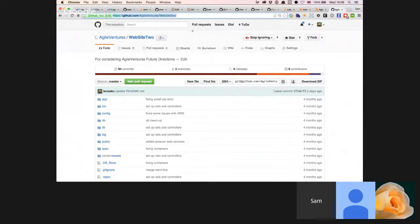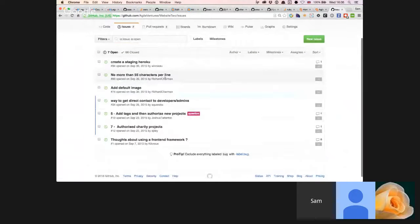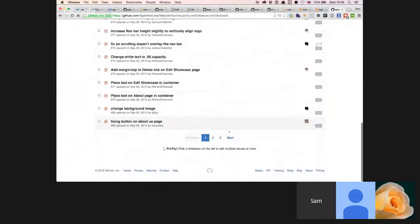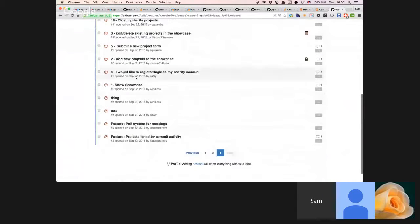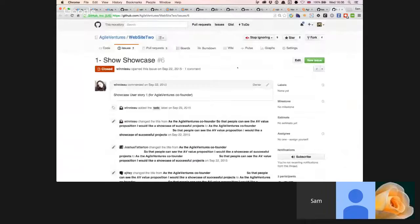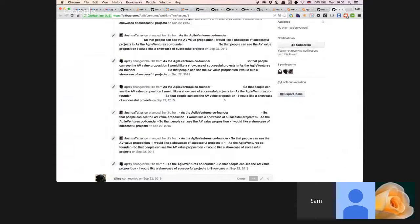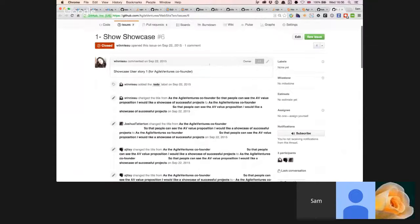Indeed. And the interesting thing you might also like to check out is that we've got the code base here. I'll put that in Slack as well. In here, if you look at the issues, if we look at the closed ones, you can see the numbered ones. Have they got the user stories in here? Yeah, we've actually got a set of user stories in here that we can lift and shift.